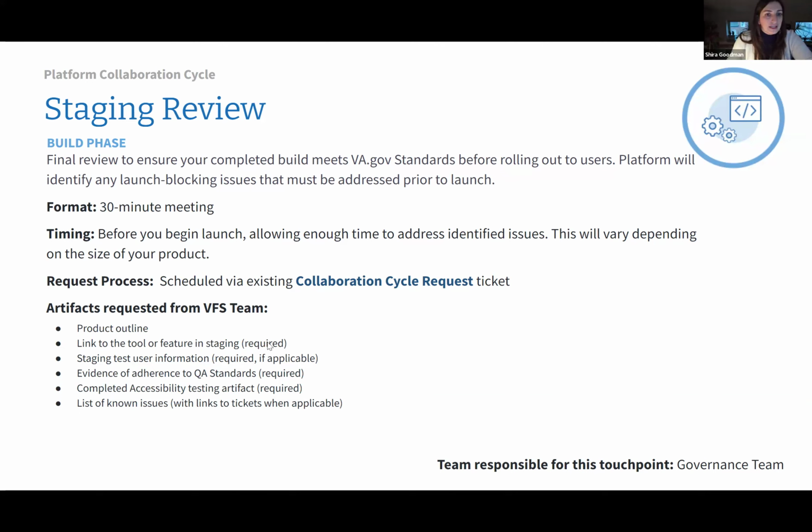The more details you can give us on what this product is and what problem it's supposed to solve and all of the different use cases and all of the different scenarios, the better support we're going to be able to provide to you. So we typically require teams share with us the link to their tool or feature in the staging environment, and we're going to do full end-to-end tests.